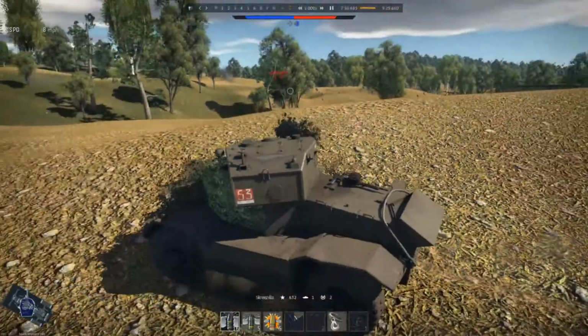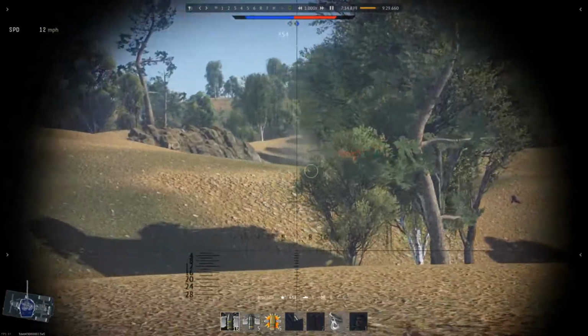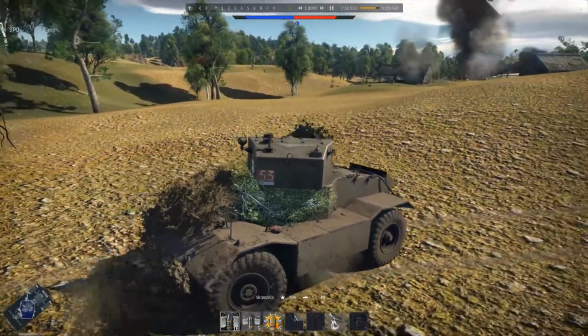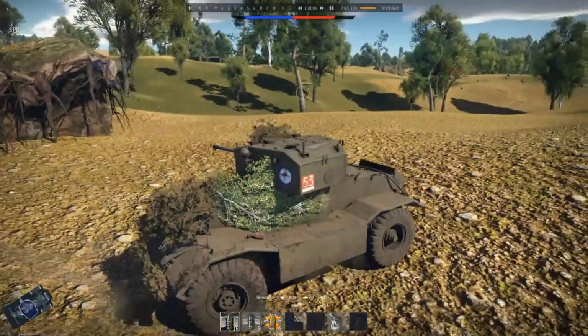Tank it was. The Churchill. It had the same turret as the Cromwell and the Churchill at the time. That's the Mark III, as I say. So unfortunately we haven't got that just yet, but I imagine it will be coming.